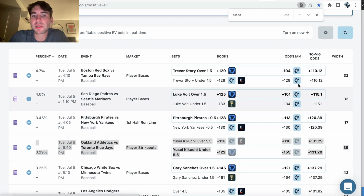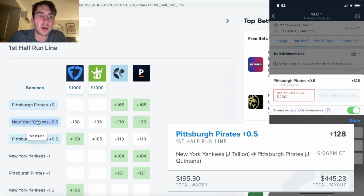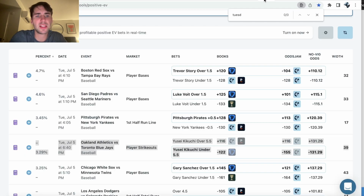So third bet we have is Pirates plus half of a run against, arguably the hottest team in baseball, the best team in baseball, the Yankees. But again, very tight market width, right? Pinnacle all the way down at plus 113. We're getting plus 128. Clear discrepancy with DraftKings as well. This is a bet we should have very high confidence in hitting. So slightly lower profit margin, 3.29%.